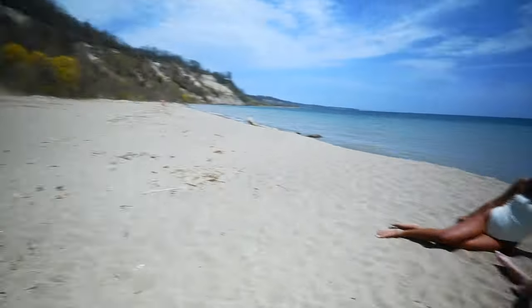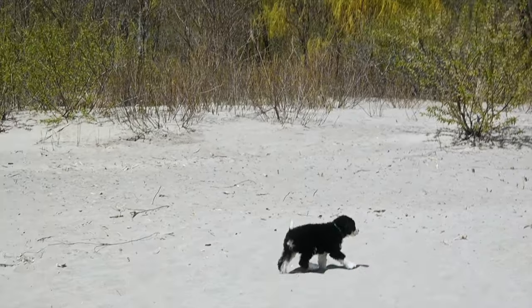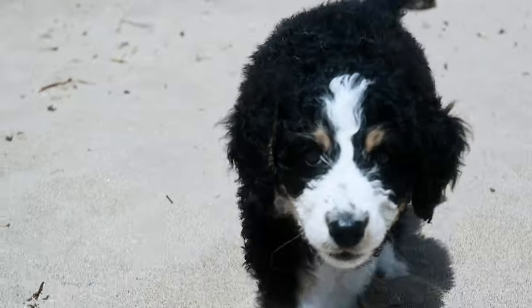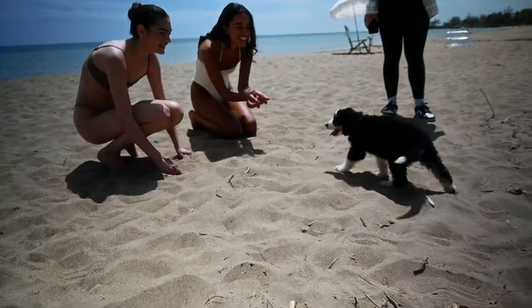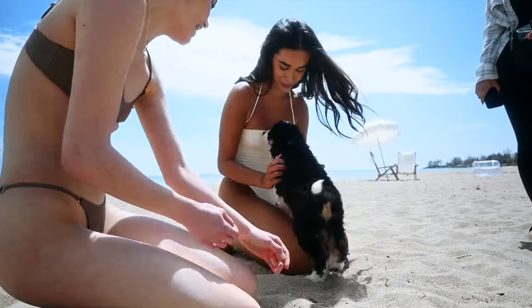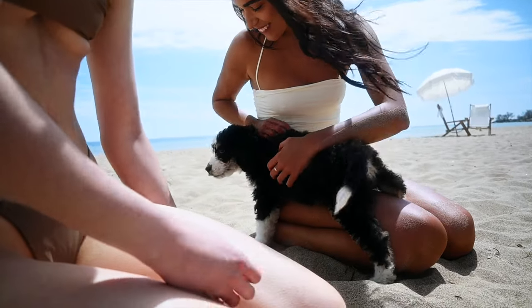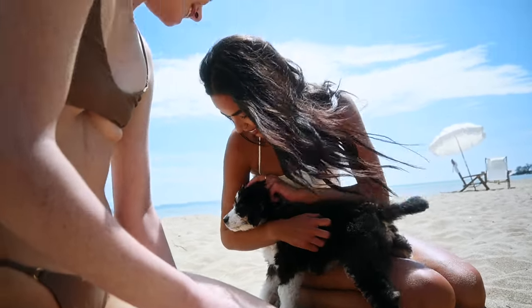Wait, how's the model? So look at the puppy. The real model for the day. Oh, you need a tank. Where's the tank? Hi. Oh, you are so cute. Are you the cutest? Oh my goodness. Hello. Guys, stop right now. Hi.